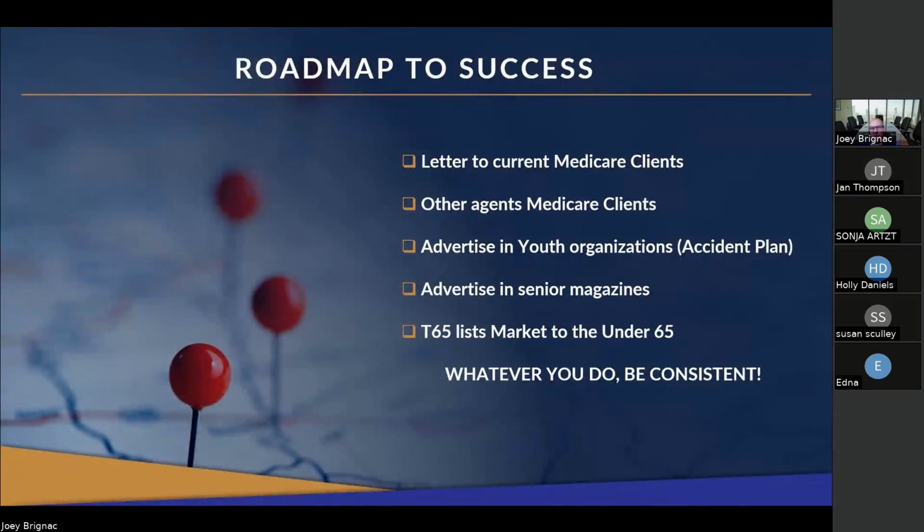Simple roadmaps, team. Have the letter for your Medicare clients. If certain agents don't want to do it, ask if you can mail their Medicare clients. You're not going to try to sell their Medicare clients. It's just that people need to know what is out there for them on an affordable basis.